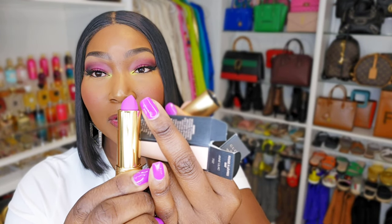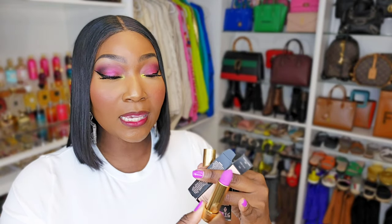Exactly the same color as my nails. So this color right here is so pretty. Like, it's brown girl friendly. I feel like it'll look good on any complexion, but more importantly, it's brown girl friendly because I'm always looking for brown girl friendly lips. So this is one of them. Love this.